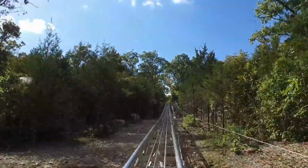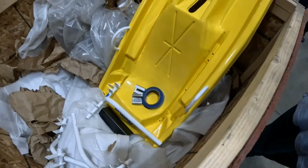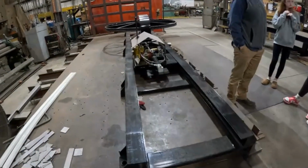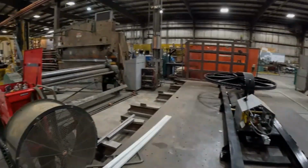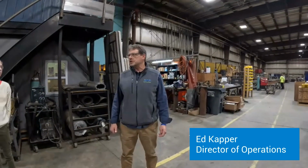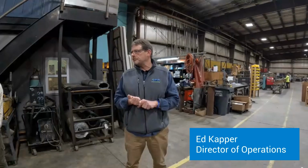Not only does ADG build water parks, they also make amazing mountain coasters. They have mountain coasters in Killington, Vermont, Lake Placid, New York, and some even in Colorado. But what are mountain coasters? Essentially, it's a gravity-fed roller coaster. You have your own cart and you have your own brake, so you can control the speed. Now, let's hear some more from some ADG workers.